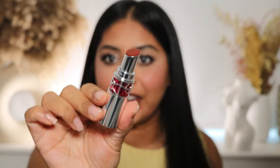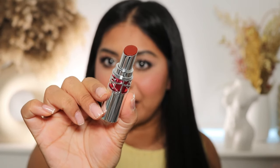This is the YSL Candy Glaze Lipstick. I've heard so many good things about this, and it's in the shade 3. Very dark, and you know how I am with dark shades, but let's give it a go. Ah, it's very dark.